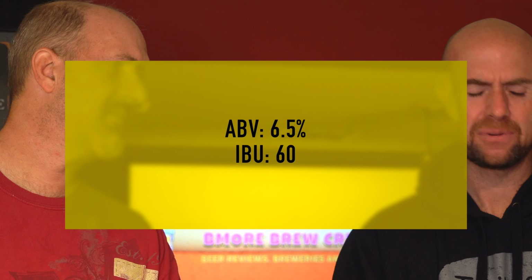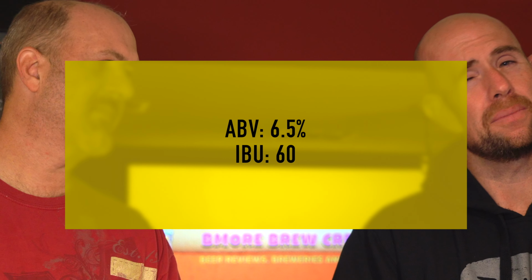This was the #1 American Pale Ale on Beer Advocate. And it's coming in at a 6.5% ABV and a 60 on the IBU bitterness scale. So it's not going to be overly bitter. It should be nice and smooth for an American Pale Ale. I am excited to drink a perfectly scored American Pale Ale.